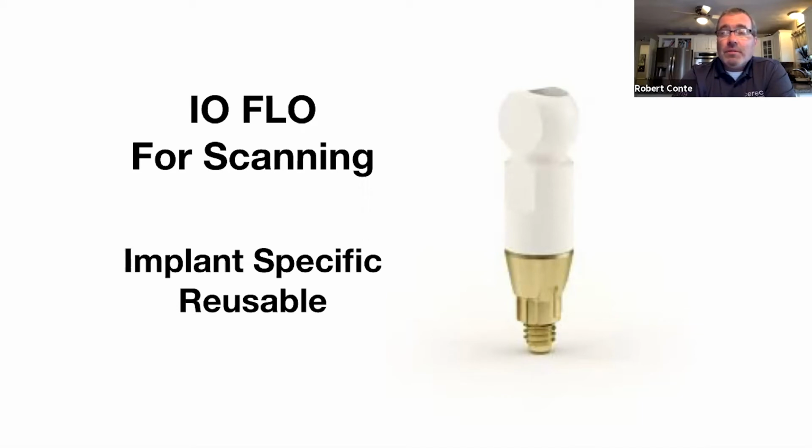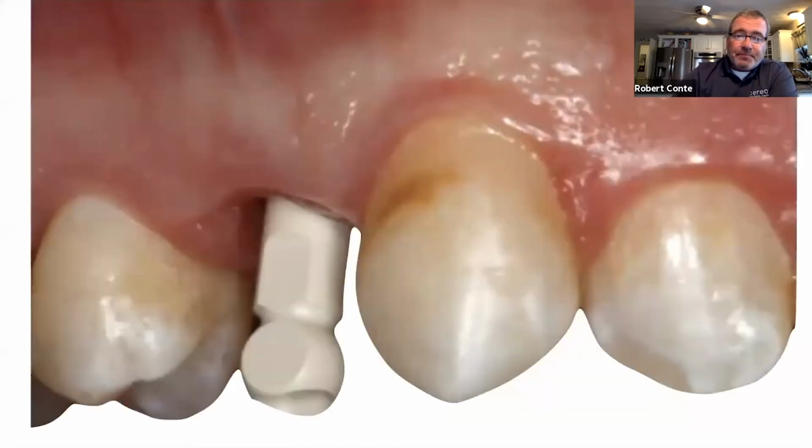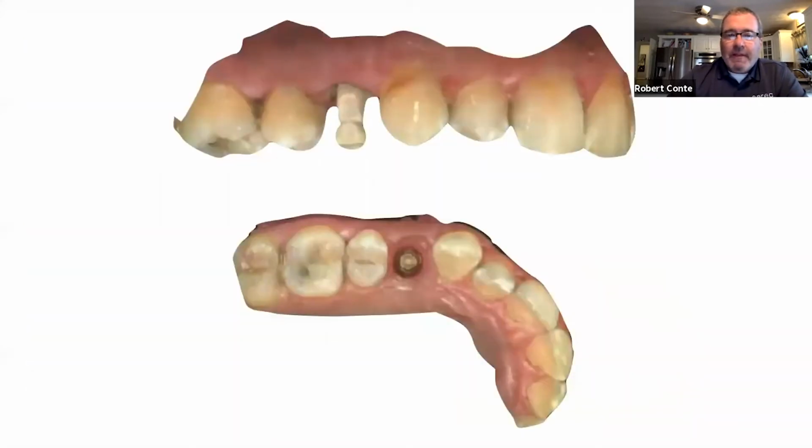It's also reusable, so you don't have to buy one per case. If you're using, say, 3i Biomet, you'll need a couple of these. So there's the IO flow in the mouth. All right, so we're going to scan, and you're going to create your digital models.